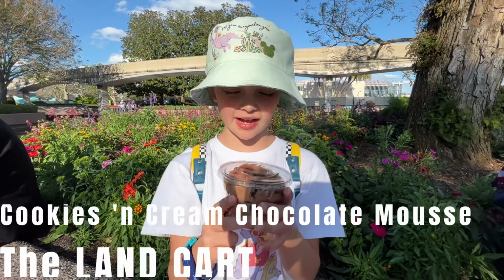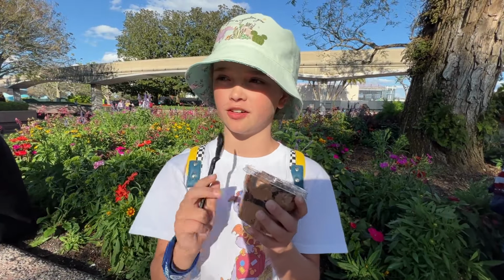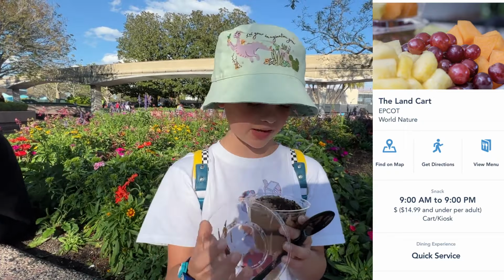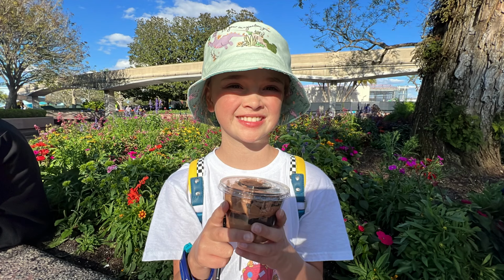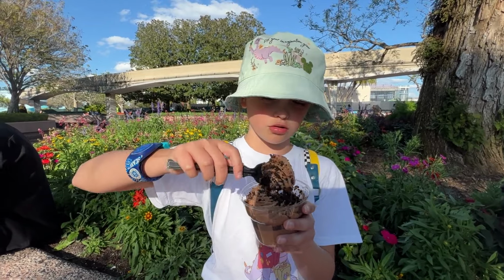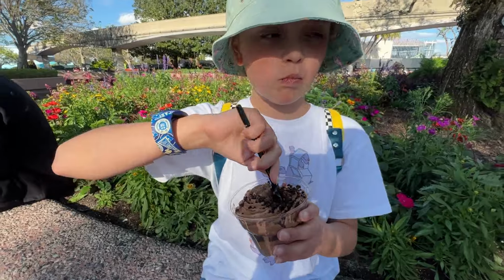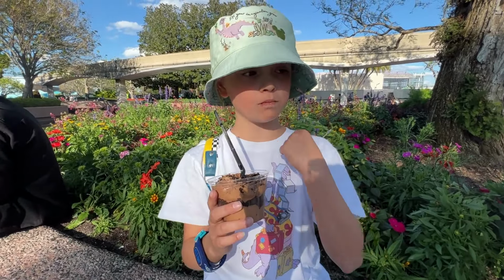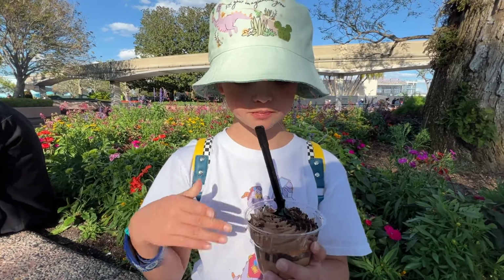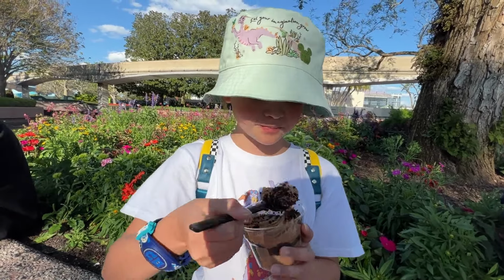So hey guys, right here I have the cookies and cream chocolate mousse from the little stand by the butterfly house. So let's try it. I like cookies and cream and I like chocolate, so hopefully this is a good match. Let's try that. Ooh. Yeah, the cookie's very good. Tastes like fresh cake. The chocolate tastes like very fluffy chocolate ice cream. This is very good.